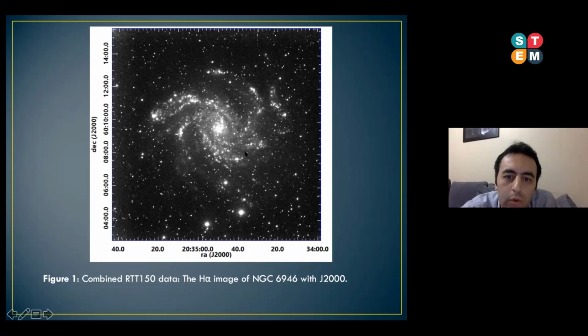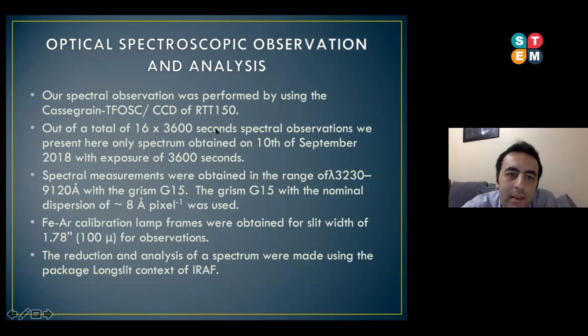I show you the spectroscopy of one of the candidates. For the spectroscopy analysis, we use the low resolution faint object spectrograph camera, TFOSC we call it. We got 16 spectrum measurements, but here I present only one spectrum, which was observed 2 years ago with the given exposure times. Spectral measurements were obtained in the range of these wavelengths with the Grism G15, whose dispersion is 8 angstrom per pixel. Iron-argon calibration lamp frames were obtained for the 100 micron slit used for observation.